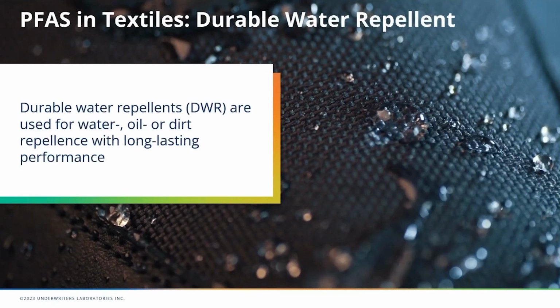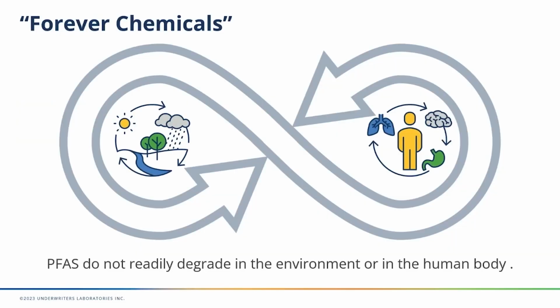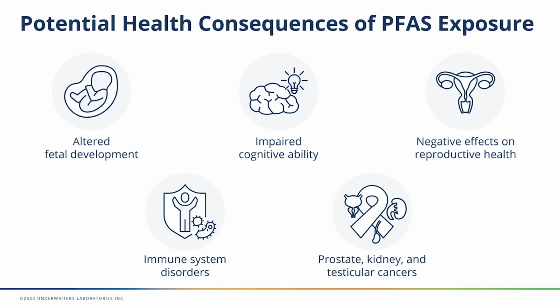But because they're so durable, these particular chemicals do not break down easily. They have a carbon-fluorine bond that's very strong. So if they get into our bodies, they don't degrade easily. If they get into our ecosystems, our waterways, things like that, they don't degrade, which means they last a long time. And because of that, about 95% of people today have been found to have these PFAS chemicals in their bodies. And that's because they are so prolific overall.